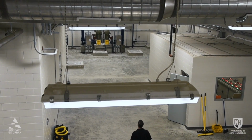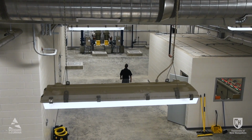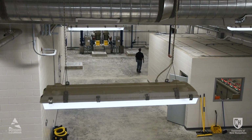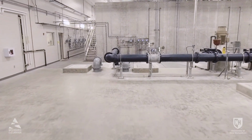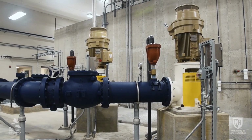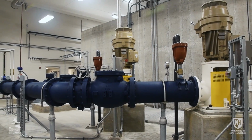The chlorine contact tanks, below the floor I'm walking on here, are long and narrow and are designed to hold the water for a specific amount of time to ensure adequate disinfection prior to pumping into the distribution system. Here we are in the main pump room. These 2 25 horsepower pumps adjacent to the filters pump water from the backwash supply tanks up to the filters for cleaning.